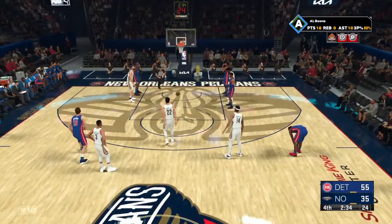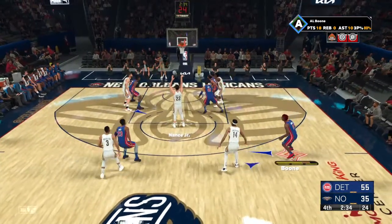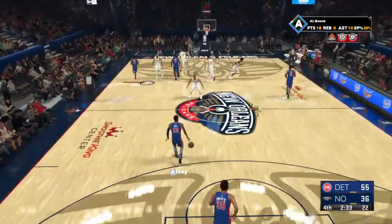That one is off. Smitty, the talented Larry Nance has a very complete game, doesn't he? He does. He does a little bit of everything for this team. Scores, rebounds, passes, defends. Kevin, he's such an excellent role player.